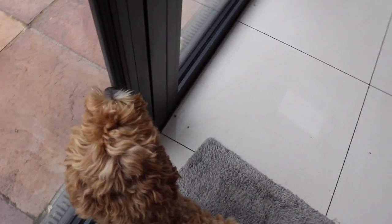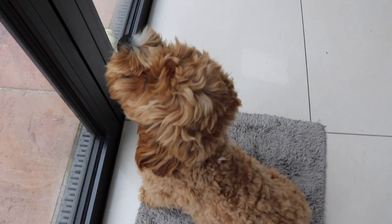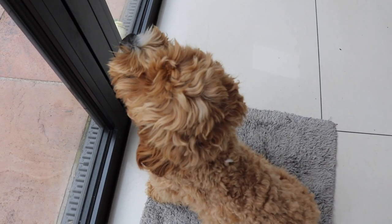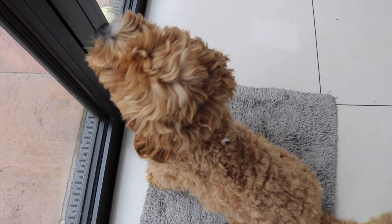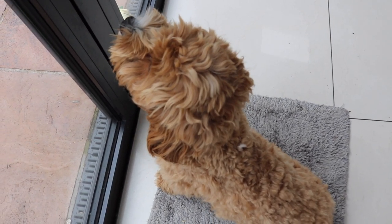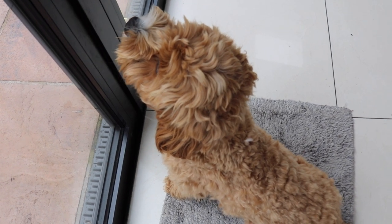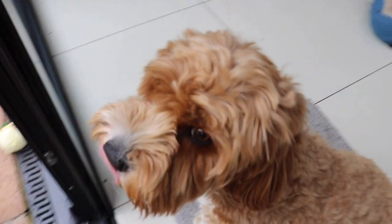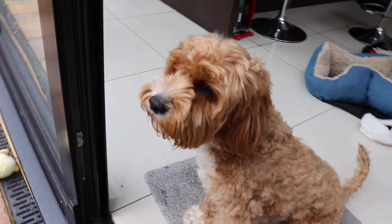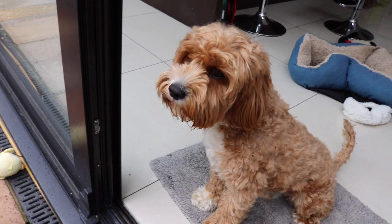I'm just gonna turn the key in the door. Hello. You gonna go outside? Tail's wagging again. Hey. You gonna sit? Good boy. You sitting and waiting? Yeah? Wait there. Wait. Wait there. You good boy waiting?